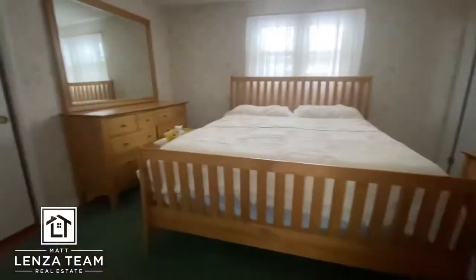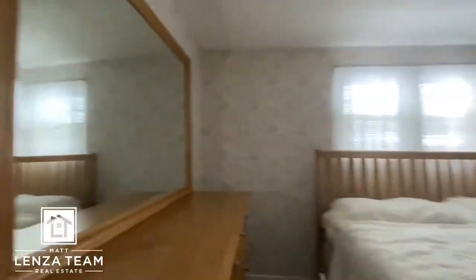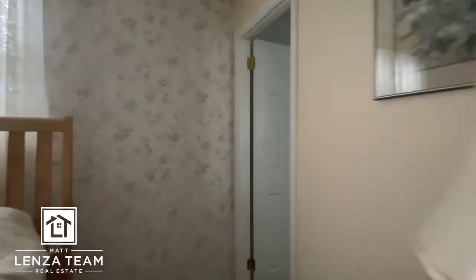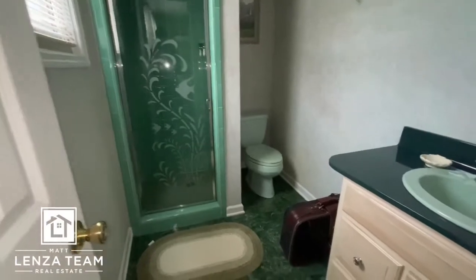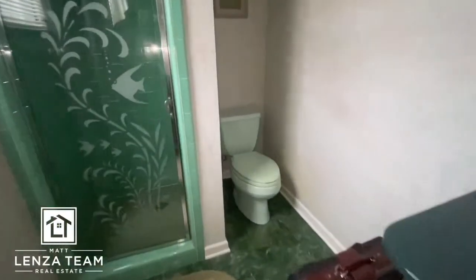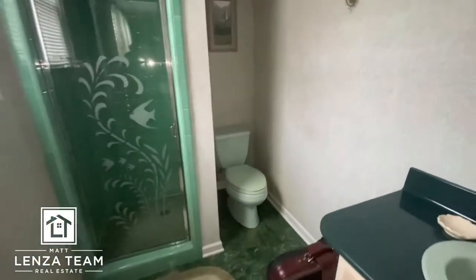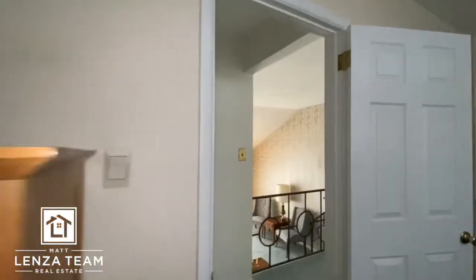Look at this. That's a king bed. Closet over there, bonus storage up there. And with the master, or primary I should say, comes the full bathroom. Look at that. So shower. There you go. Cool little trick too, when you check out some of these toilets, if you pull the lid, most of them are stamped with the date. So nice to know that. I had a pink one in the first house I ever bought, and finally replaced it. All right, just a linen closet.